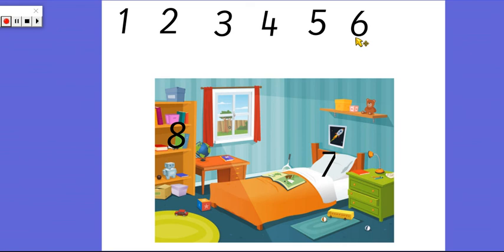After number 6 comes number... Number 7, isn't it? And where is number 7 in the bedroom? Oh, it's down here on the pillow. Number 7. 1, 2, 3, 4, 5, 6, 7. And one more than 7 is our number of the week. This week it's number 8, isn't it? And there's number 8 on the shelf. Our number of the week this week.